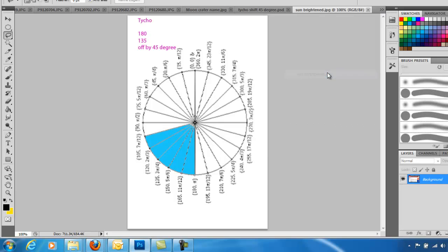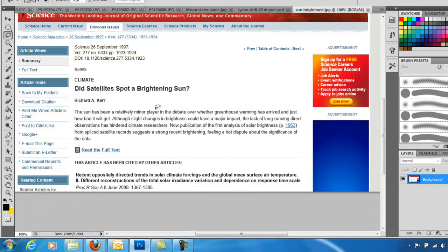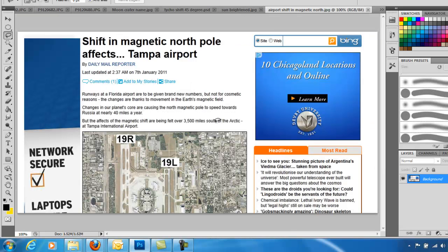What else is going on out there in the universe? Well, do some quick web browsing, and you'll find these articles for yourself as well. Science has recognized that the sun is in fact brightening. I know a lot of people have discussed that in more than one circle that I'm aware of. What else? We have a shift in magnetic north. Tampa Airport had to relocate or remap some of their landing strips. So that's certainly not normal.